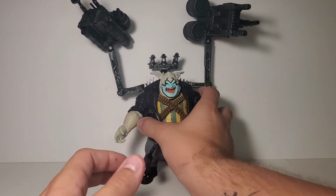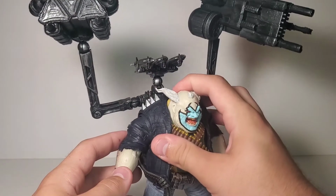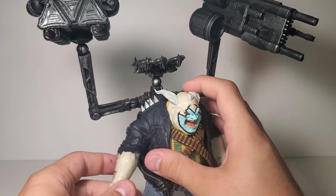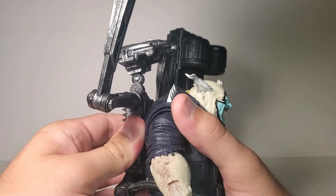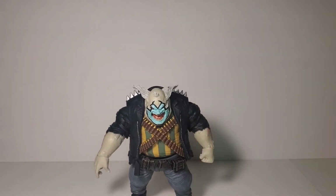So I think that this would be worth the price point. I don't know if that's just me, but I'm happy with this being $40. I think this is a lot for $40. But let's go ahead and take a look at Clown's articulation.